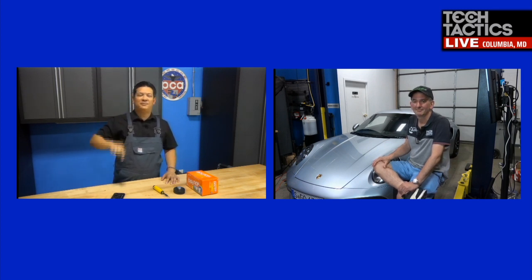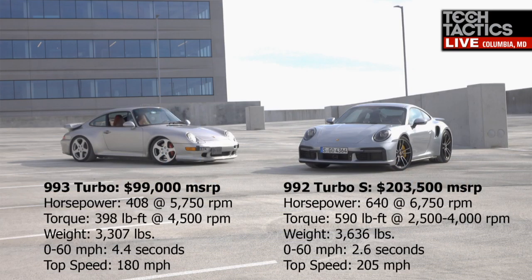Can we bring up the spec photo of the 993 Turbo versus the 992 Turbo S? All right, so it's up. We talked about the MSRP. Horsepower-wise, the 993 was around 408 horsepower. This new model here is at 640. Torque numbers you can see there.